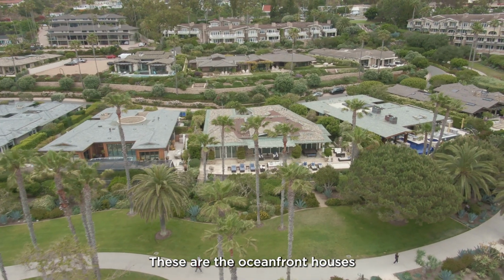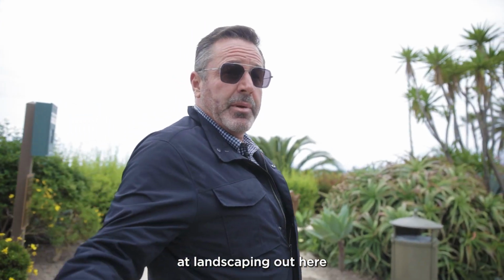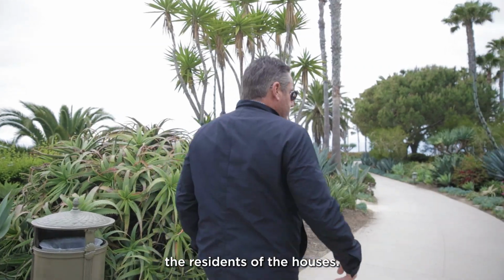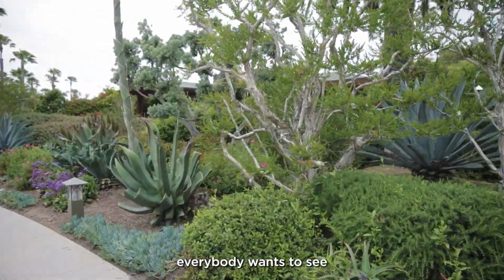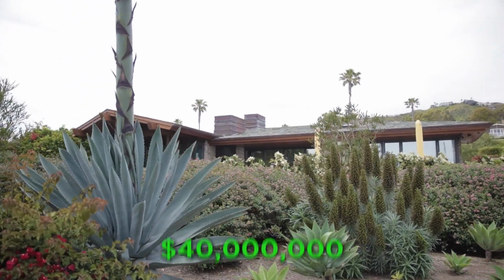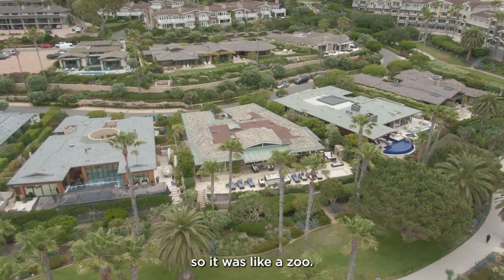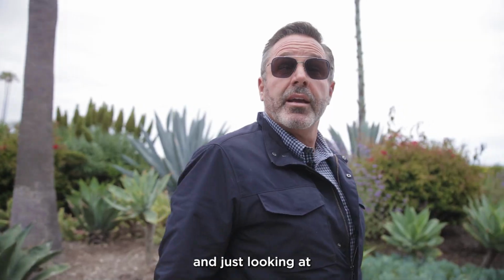These are the oceanfront houses that we're walking along in front of, and they've done a much better job at landscaping out here to protect the residents of the houses, but still, everybody wants to see who's in there. As a matter of fact, this house is on the market right now for $40 million, but yeah, this used to not be near as landscaped along here, so it was like a zoo. You were walking along here and just looking at everybody in there.